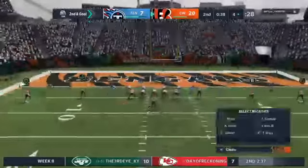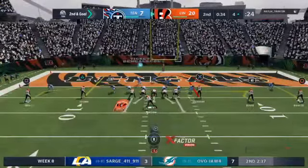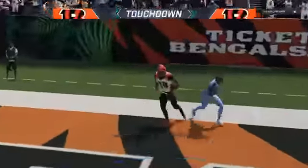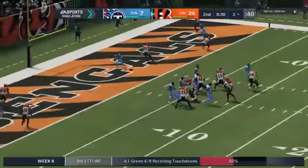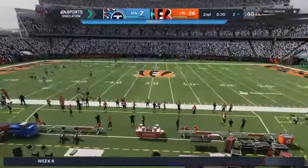Second and goal from inside the 5. Now it's Burrow. Green's open, and he's got it for a Bengal touchdown. A.J. Green, his 4th touchdown on the year. And the Bengals, they widen their lead.